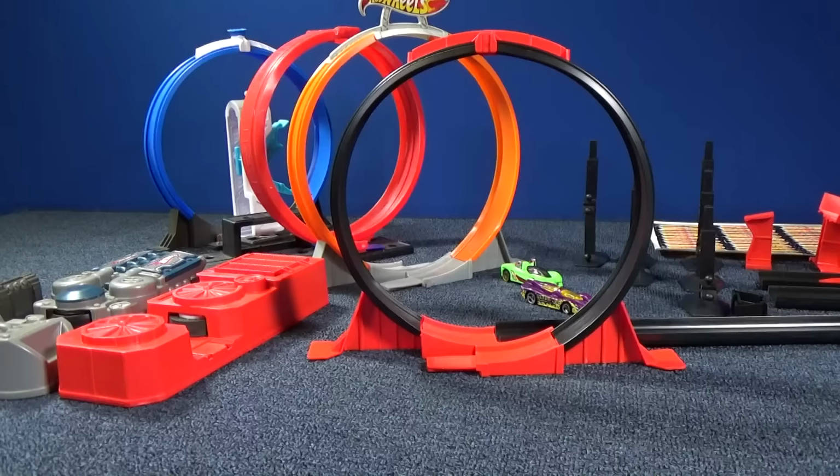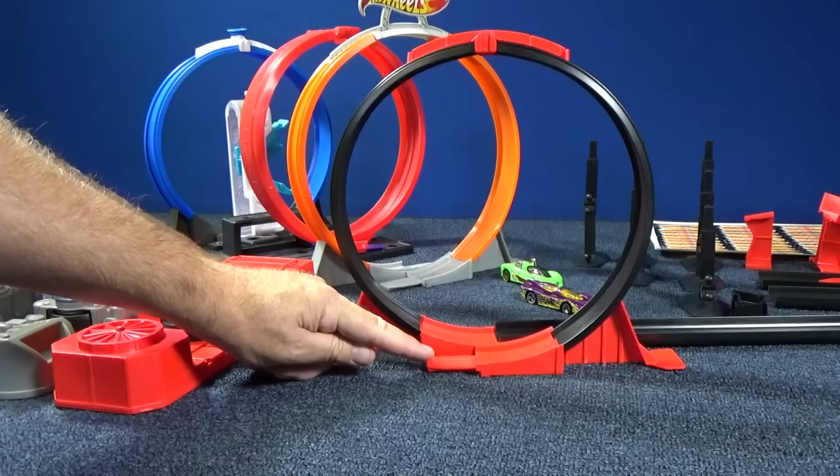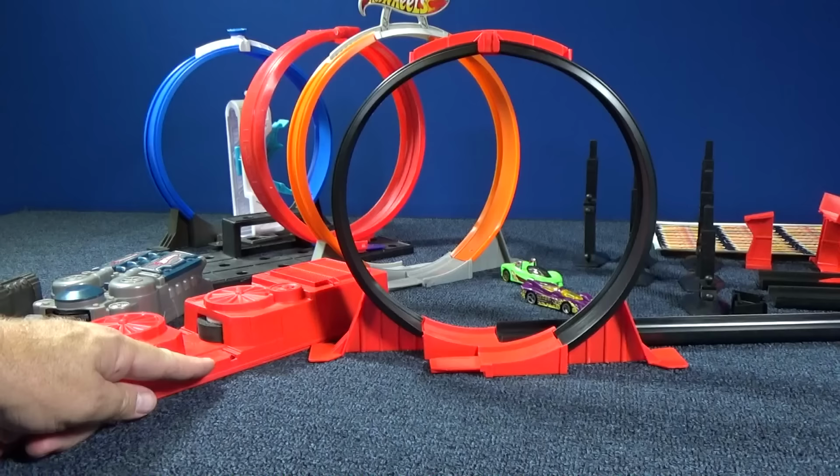The last feature is so small, but it's so important. Here we have the loop that was in the set. Here's one of the boosters. Check out the loop. Look at the tab. It's practically on the ground. But you know what? Boosters, look, the track doesn't come out on the ground. It's up in the air.